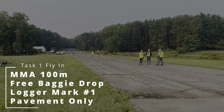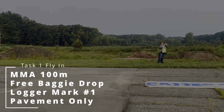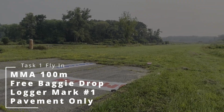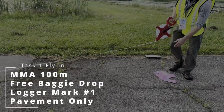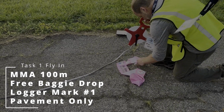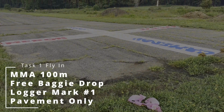Task 1 is a fly-in task. That means there is an X at an airstrip where pilots need to fly to and throw a baggie at. But there is a 100-meter MMA, and the only valid baggie score is if the pilots hit their markers on the pavement of the airstrip. Any baggies outside the pavement are invalid, and the pilot's digital markers will be used with a minimum score of 100 meters.